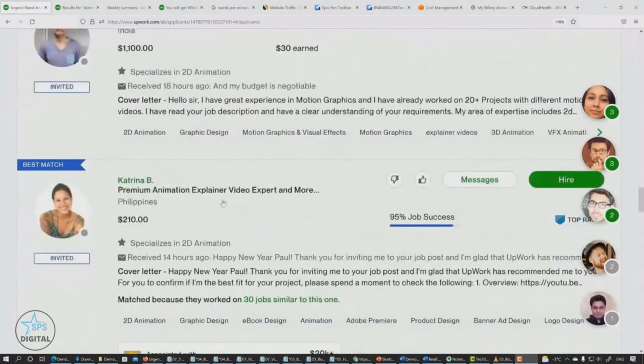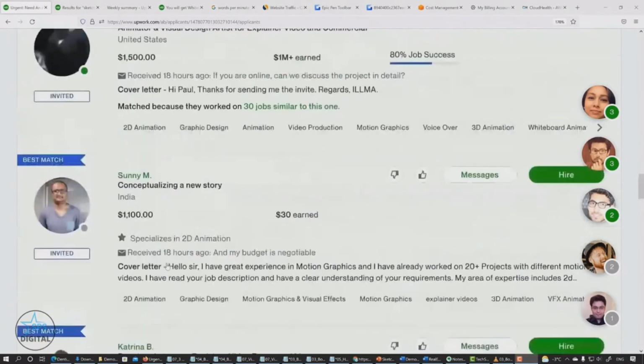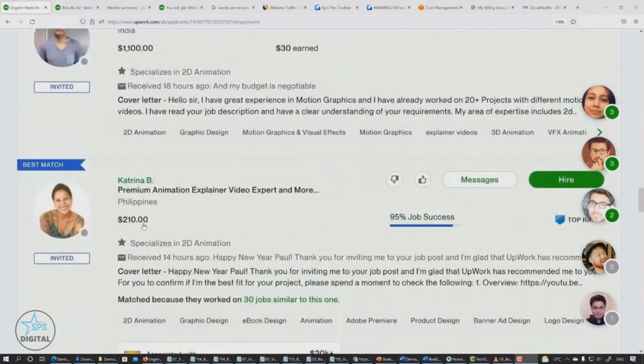But let's say, worst case scenario, you'll be able to sell this for $210, like this person right here is willing to create it for. Even if you got it created and sold it for $210, which is probably one of the lowest ones, this will more than pay off the entire platform, and everything beyond that is pure profit. Isn't that awesome? Just one project and you're already into profit. That's how powerful this is.